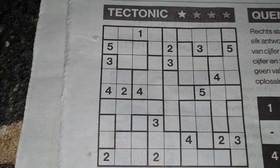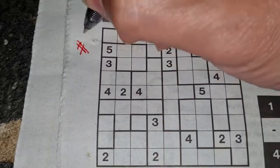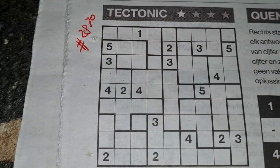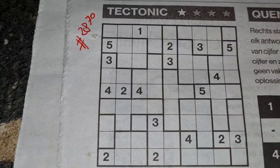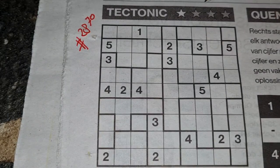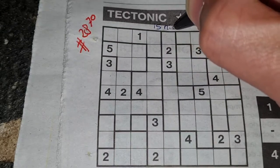And this will be a tectonic. The last puzzle is a tectonic with one star, number 2870. Yes, 2870 puzzles I have already uploaded. Yes, this one a one star puzzle. I need to be faster than 15 minutes.